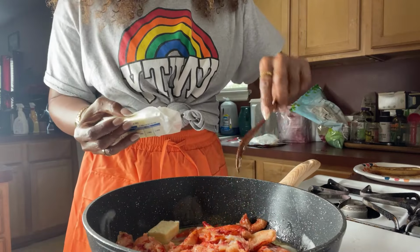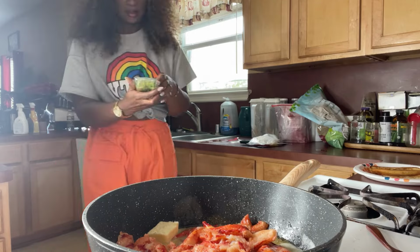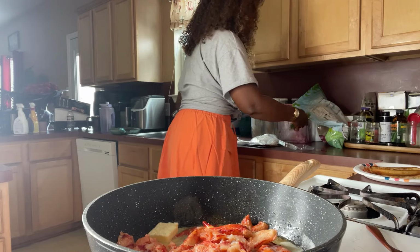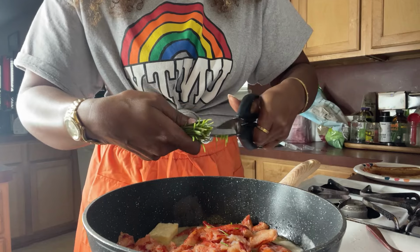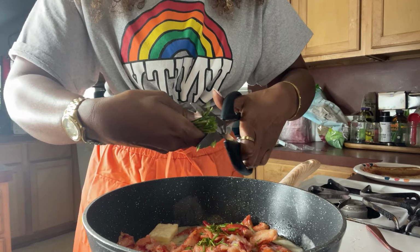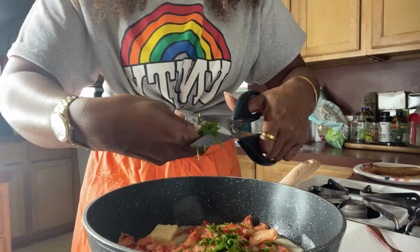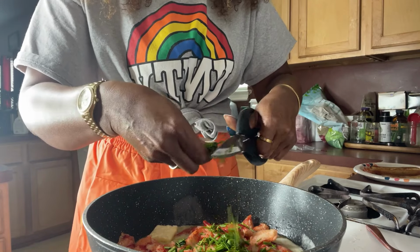All right, so I'm going to chop some chives in here. Where are my scissors? You could do green onions if you want, but I'm doing chives. Oh, you know what I forgot? I wanted to make some coleslaw, and I think I'm going to still do it, because that's gonna be so good with this, I think.